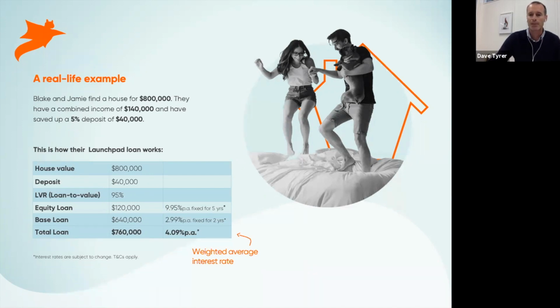Okay, I've got a question here from Glenn, so I'll answer this one as we go. Can someone use Launchpad and Bank of Mum and Dad? How does this affect the risk profile? So the answer to that is no. You're going to have genuinely saved that $40,000 deposit. If someone has a genuinely saved 5% deposit, and then mum and dad might kick in a little bit of money on top of that, you've just grown the amount of equity. So that would be okay, but we've got to see at least 5% saved.